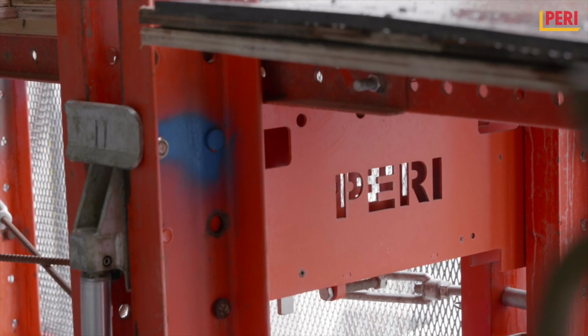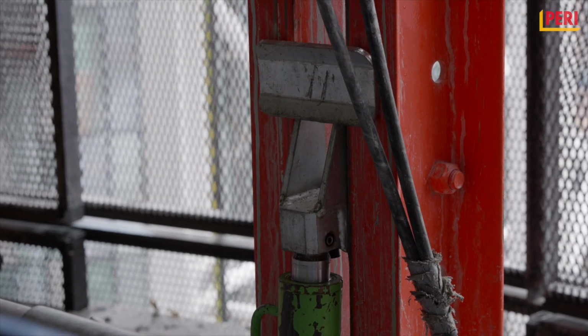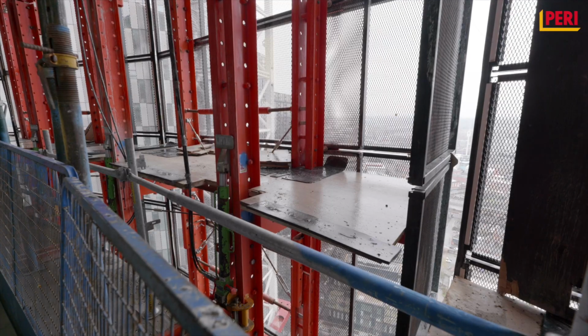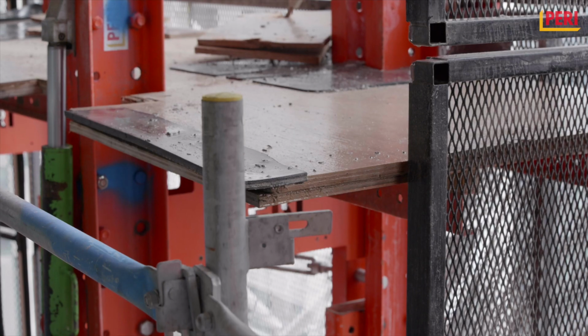The screens were really easy to put together on site. The masts came already pre-made in sections, joined together just with drift pins and clips. The decks were really easy to install, very few components. It was a really simple solution to put together.